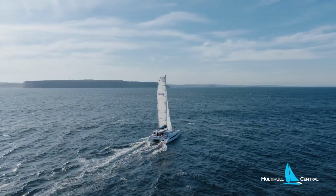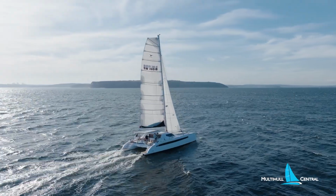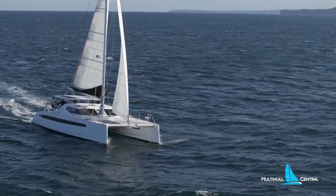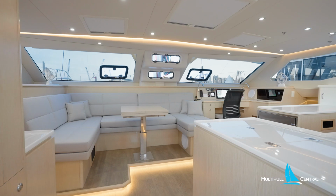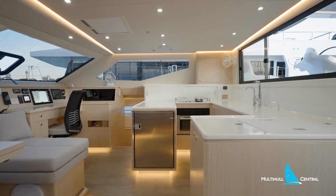In summary, the Seawind 1600 Passage Maker is truly a unique package that gives you options. The option to explore shallow areas, for example, or the option to sail with upwind performance, the option to cross oceans, and the option to live aboard in absolute comfort, at a price that's considerably less than its counterparts.